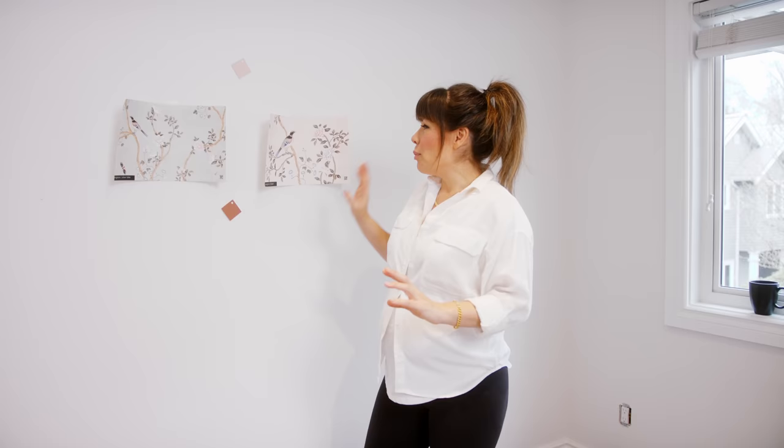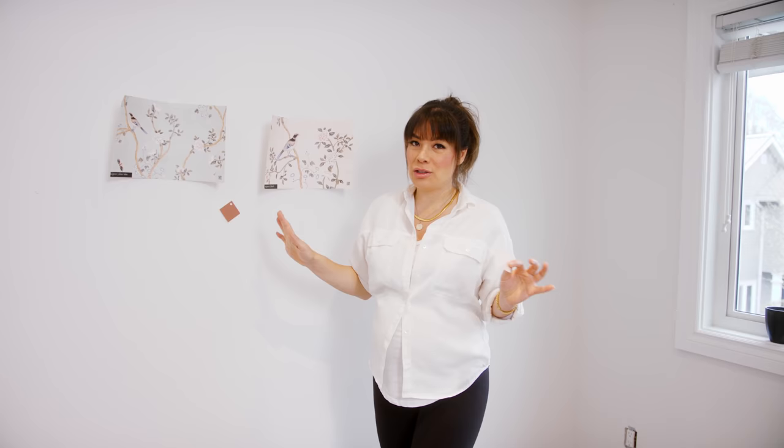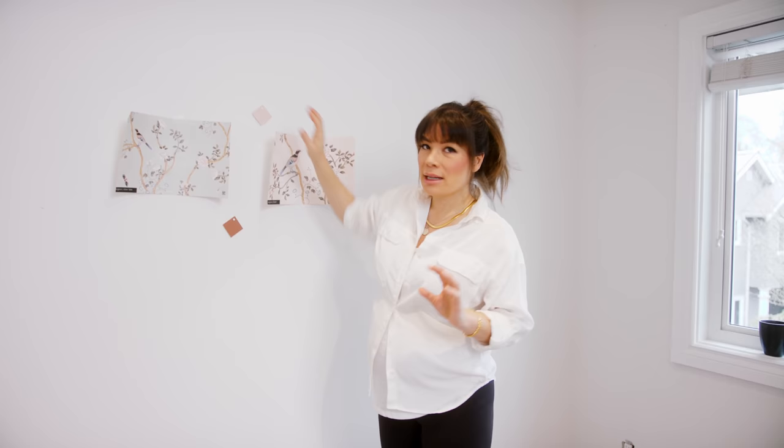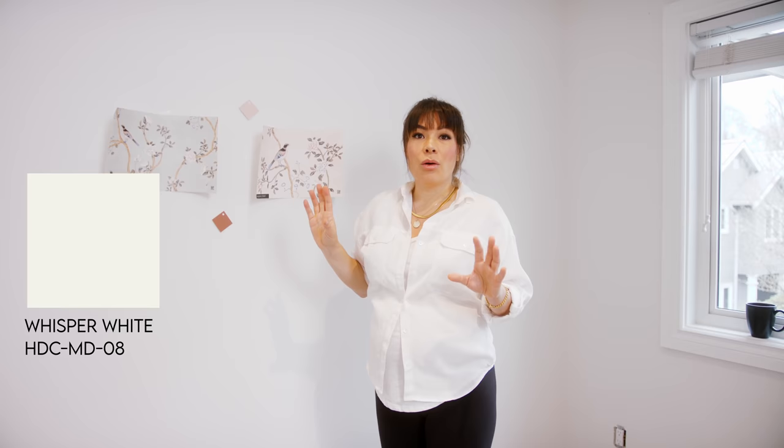Because I've got the pink chinoiserie going on the walls in between the panels, I'm a little concerned that with the walls the way they are right now, it's gonna be way too much pink. And so I wanna clean up the walls a little bit, make them a little bit more crisp. So we're gonna be painting the walls with the BEHR Dynasty Whisper White.